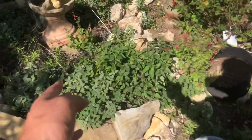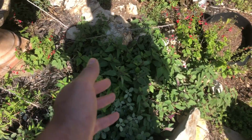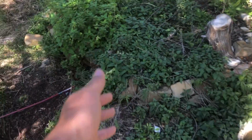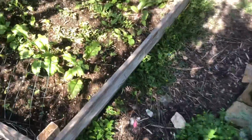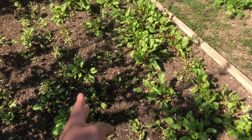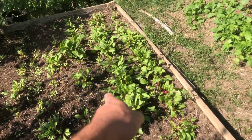And these are just the typical herbs that I've been growing here for a while. Sage, pineapple sage, bee balm over here. Got lemon balm over here. The beets are coming up. I'm gonna have to space these out. I'm gonna have to space out the bigger ones, that is.